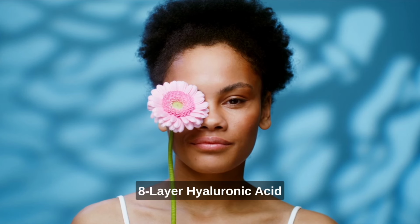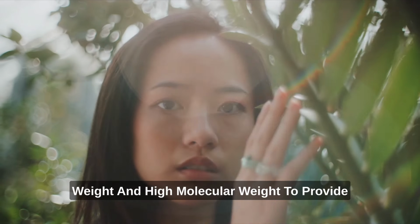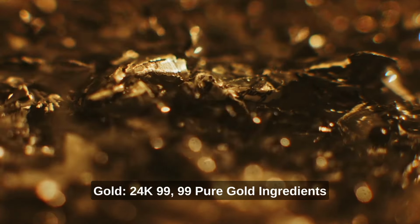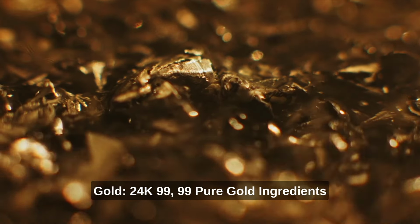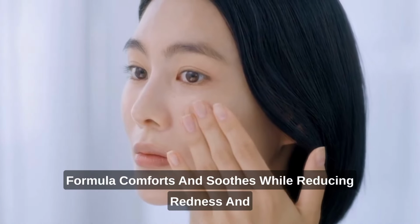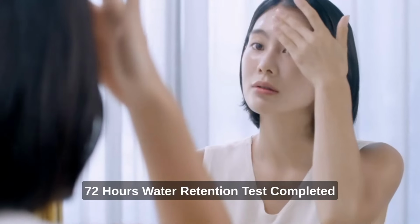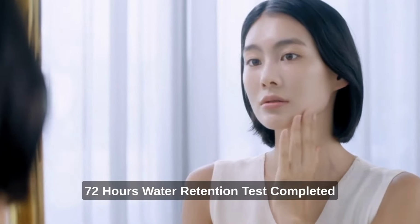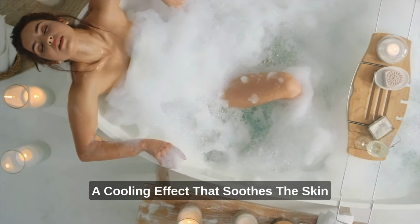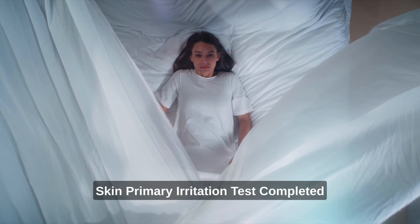8-layer hyaluronic acid, composed of 8 types of low molecular weight, medium molecular weight, and high molecular weight to provide abundant moisture and elasticity. Gold, 24K 99% pure gold ingredients. Key benefits: the gentle gel formula comforts and soothes while reducing redness and keeps skin hydrated for up to 72 hours. 72-hour water retention test completed. Gel texture temporarily reduces the skin temperature with a cooling effect that soothes the skin and reduces irritation and inflammation. Skin primary irritation test completed.